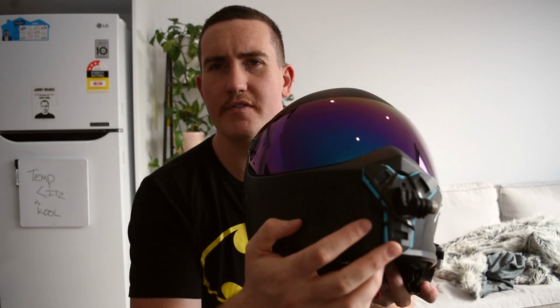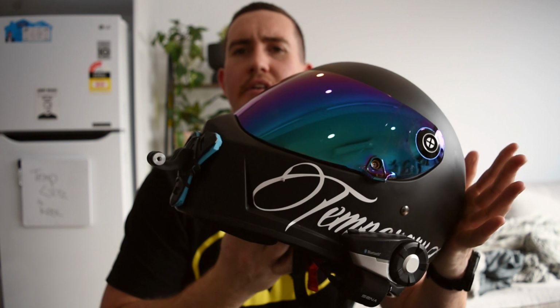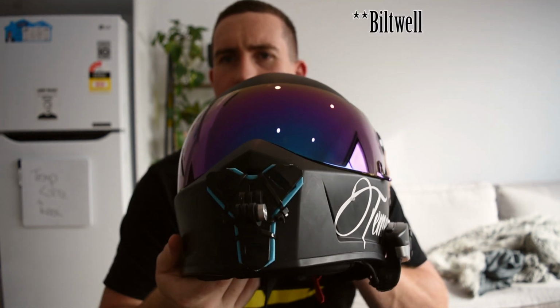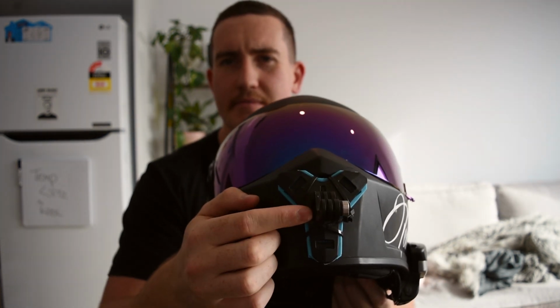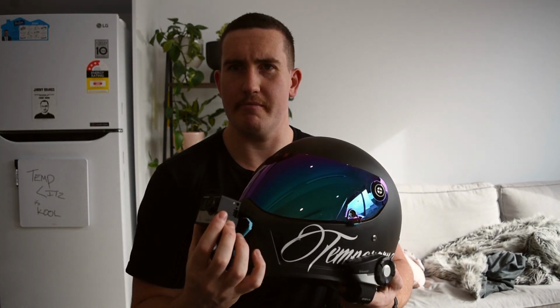Lastly, camera. Now as you can see here, I've got this cheap eBay mount for this helmet. This is a bullet lane splitter. I've cut it up a little bit and I've zip tied it on because, you know, quality. But what this does allow me to do is mount a GoPro to my chin bar like so.